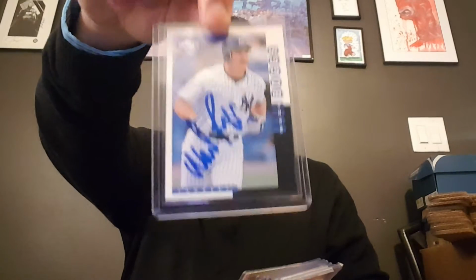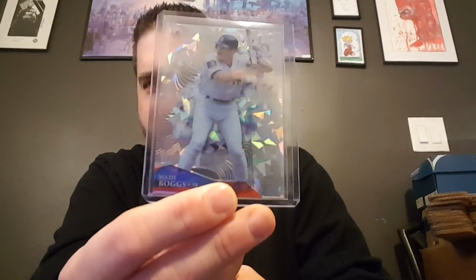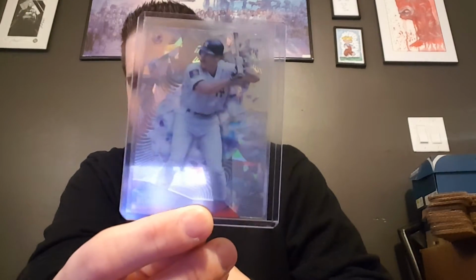Wade Boggs TTMs, and here's one with Carney Lansford. Lansford is a tough signer, or else I might send that out to him too. If he ever changes his signing habits, I might do that. Here's a Boggs card that I do not have for the PC. This is a Topps Tech. I think that's what they called this? You got me, man. It's from the newer set. I forget what they call it, but there's like 700,000 variations of this card, and I do not have this one yet, believe it or not. So that's a sweet one.